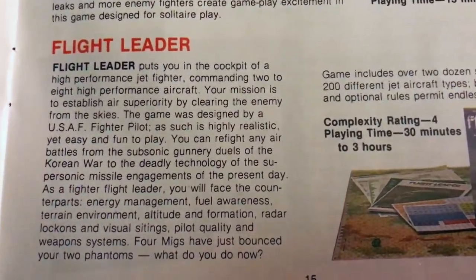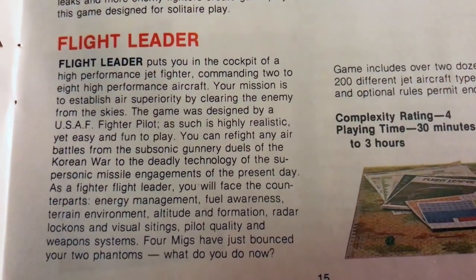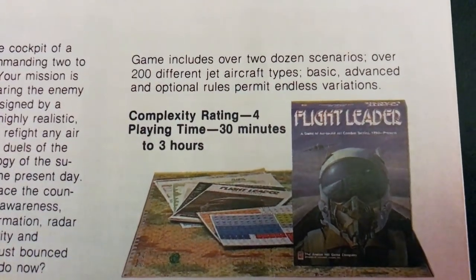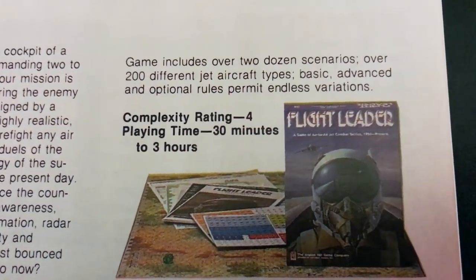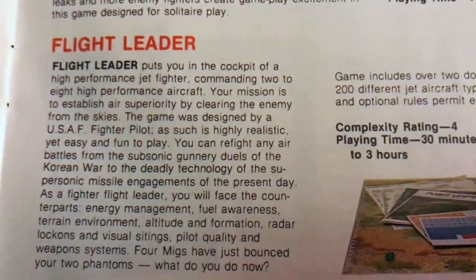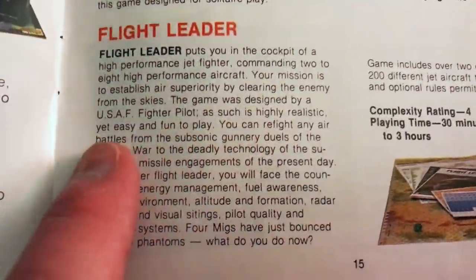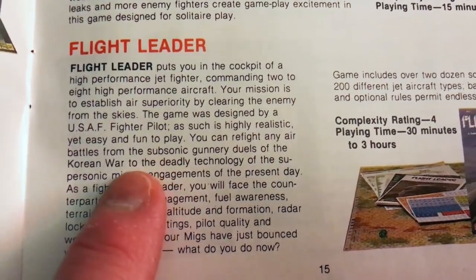Flight Leader puts you in the cockpit of a high-performance jet fighter, commanding 2 to 8 high-performance aircraft. Here is the box, complexity rating of 4, 24 scenarios, 200 different jet aircraft types. That seems cool. It was designed by a USAF fighter pilot. As such, it's highly realistic yet easy and fun to play.